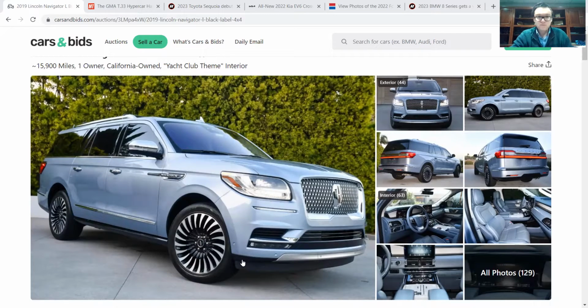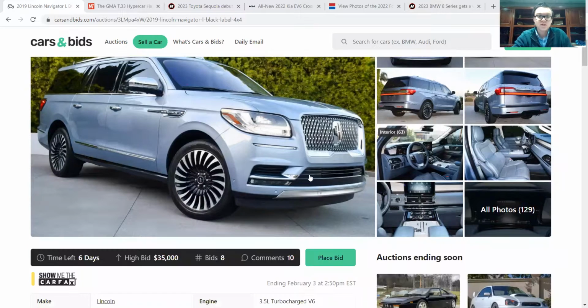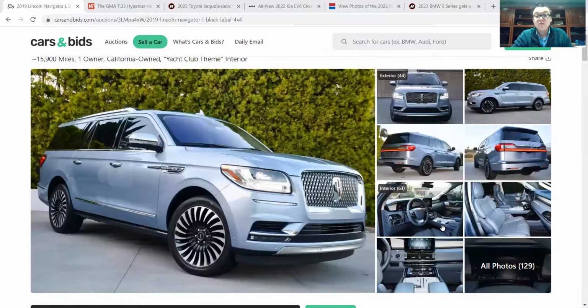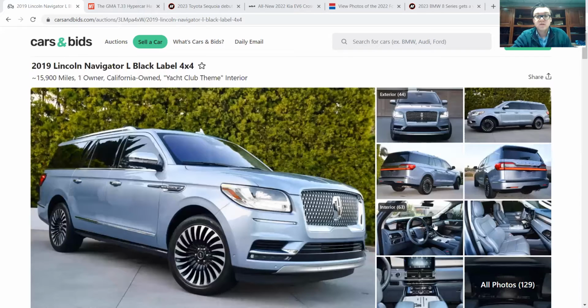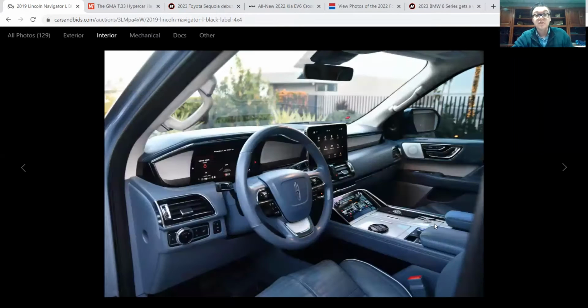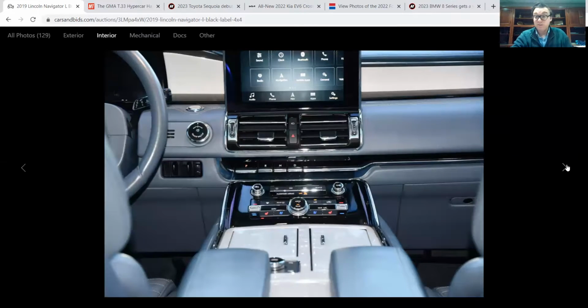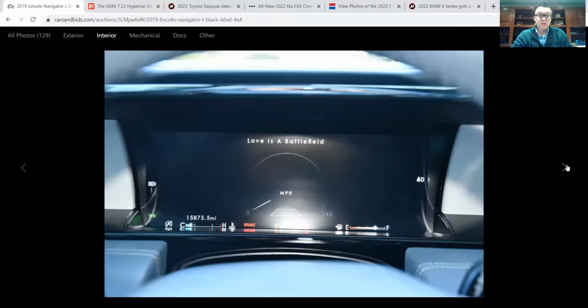So this one is the Yacht Club theme because it's the Black Label. So the Black Label is the top of the line model. So you get the Yacht Club theme interior, which is blue to match the exterior. The chroma crystal blue is a gorgeous color. These are really, really nice. I think they look great from the outside, and the interior, from personal experience, is truly fantastic. The quality is amazing.